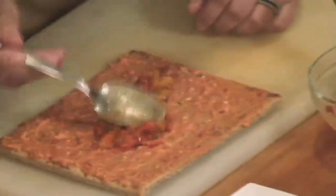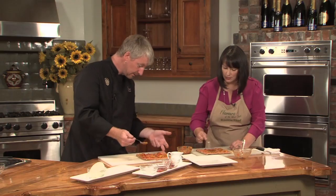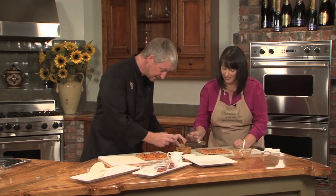Now what I should mention is I've got a baking sheet in my oven getting nice and hot, so that when we put this on, the bottom will actually crisp up nice and quick. How hot are we talking? 500 degrees. Okay. We're going to go hot and fast with this one.